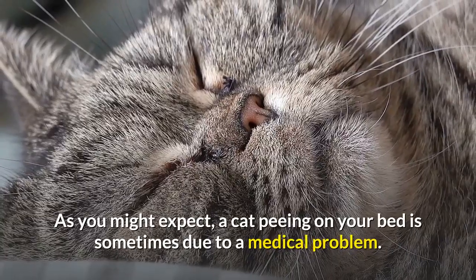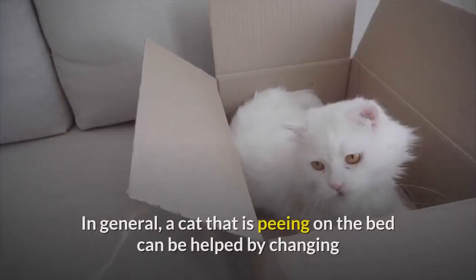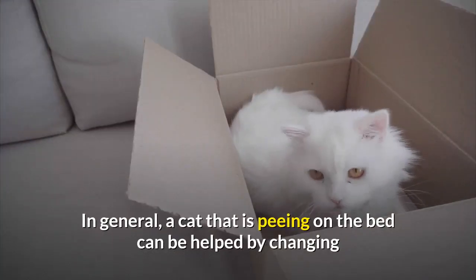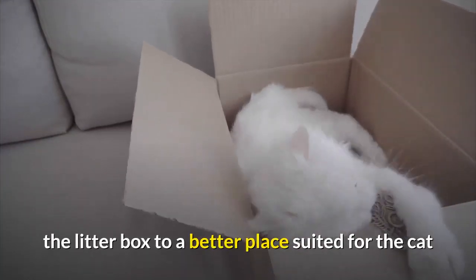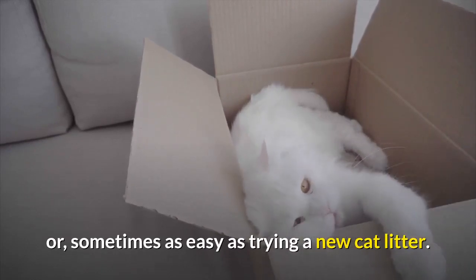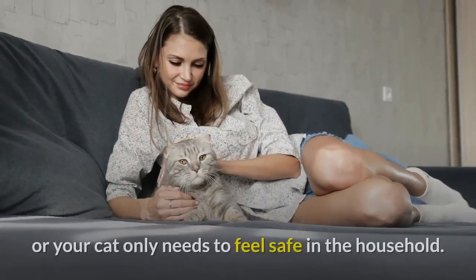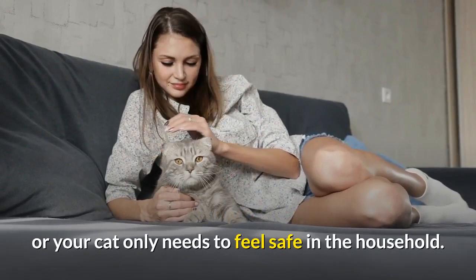As you might expect, a cat peeing on your bed is sometimes due to a medical problem. In general, a cat that is peeing on the bed can be helped by changing the litter box to a better place suited for the cat, or sometimes it's as easy as trying a new cat litter. Major changes in the household can also affect your cat's peeing, or your cat may only need to feel safe in the household.